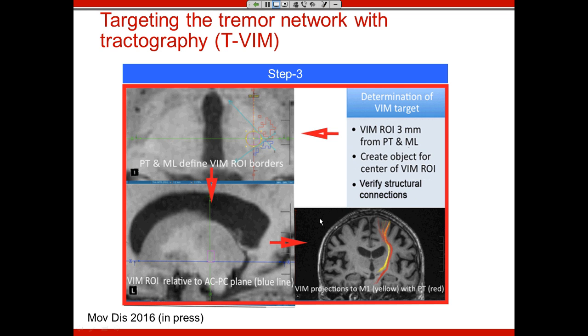Once we had the ROI placed 3 millimeters away, we tracked the structural connectivity to verify the connection. So this is an inbuilt step to verify. The hypothesis is that if this is a VIM ROI, it should have connectivity to the motor cortex and the cerebellum, the dentatorubrothalamic tract, and thalamocortical connections.